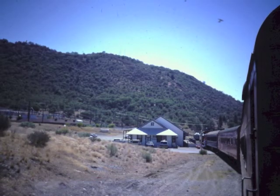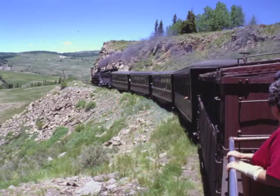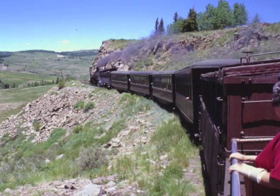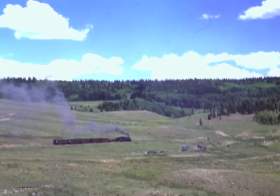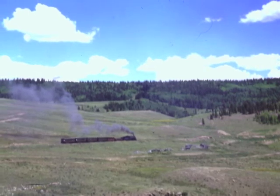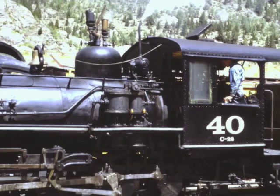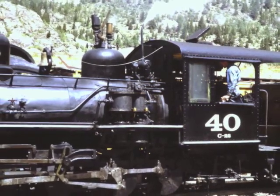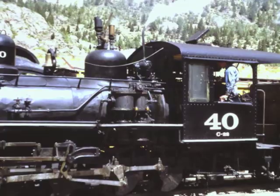The Cumbres and Toltec Railroad travels over part of the historic narrow-gauge line of the Rio Grande Railroad from Chama, New Mexico to Antonito, Colorado, in the foothills of the San Juan Mountains. Like many excursion railroads, the Cumbres and Toltec uses steam engines, also called locomotives, to pull the train.